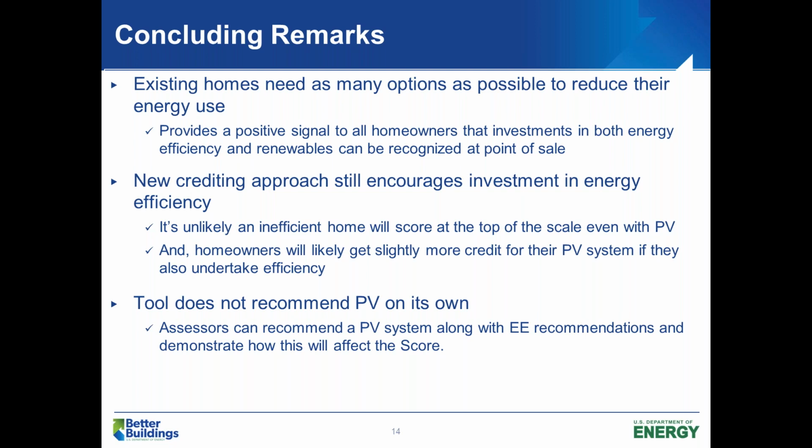Maybe there's a chance it would score a 10, but that's highly unlikely. And in general, homeowners will, well, this is a small point, but if you're doing the efficiency first, or if you're doing both, you'll basically end up getting a little bit more credit for the PV because you're at the higher point in the scale, if you remember correctly.